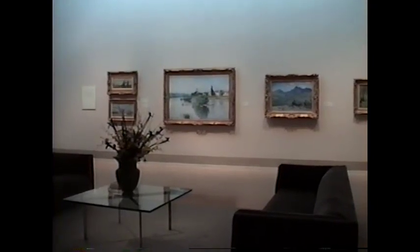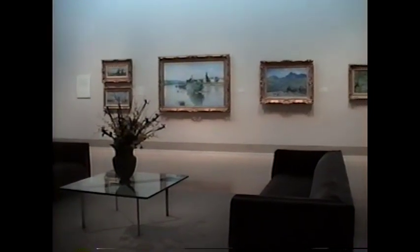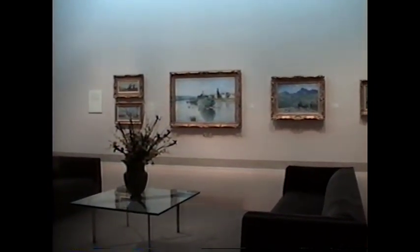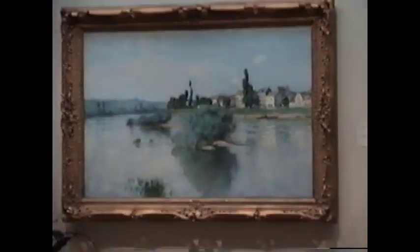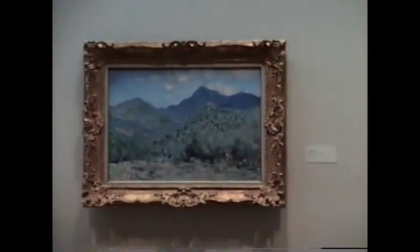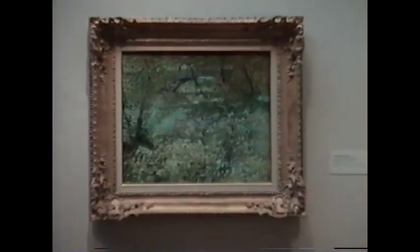This is the room of the Impressionist paintings. Isn't it pretty? If the noise in the background weren't there, it would be perfect. That's a Monet. This is a Monet. And another Monet. And a Van Gogh.